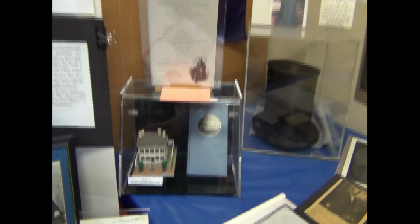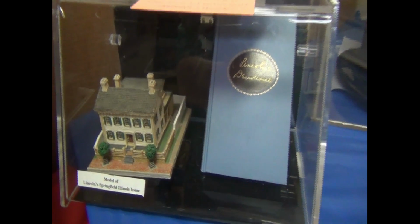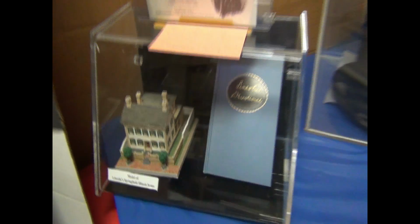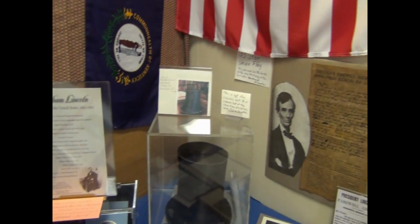Little note there that's obviously not a Lincoln hat. I like that little model of Lincoln's Springfield home. That's cute. I do not own that, and I want to own that. So I think that's pretty neat. The hat is not original.